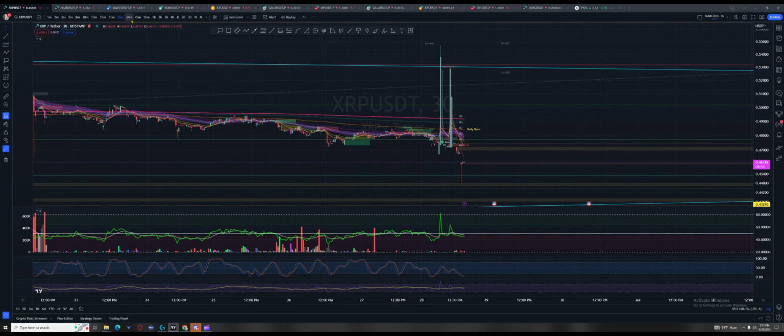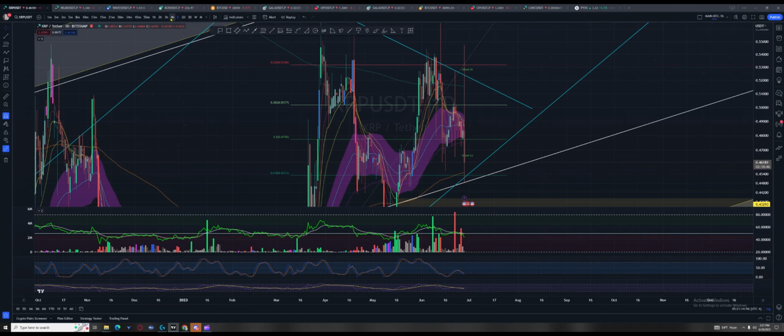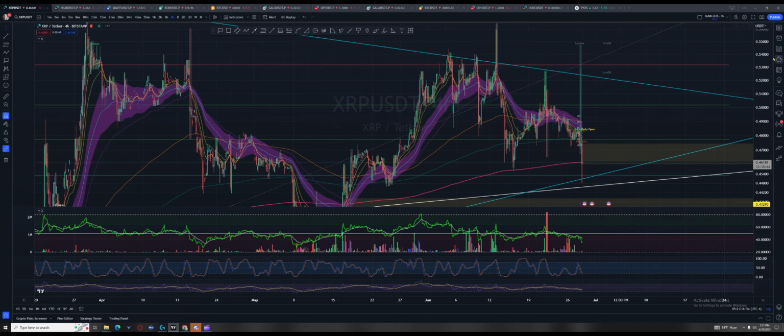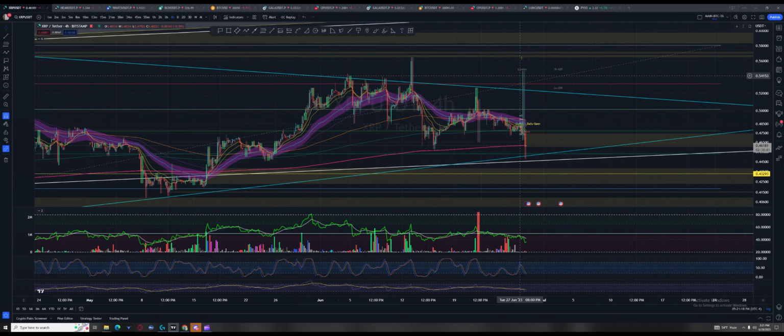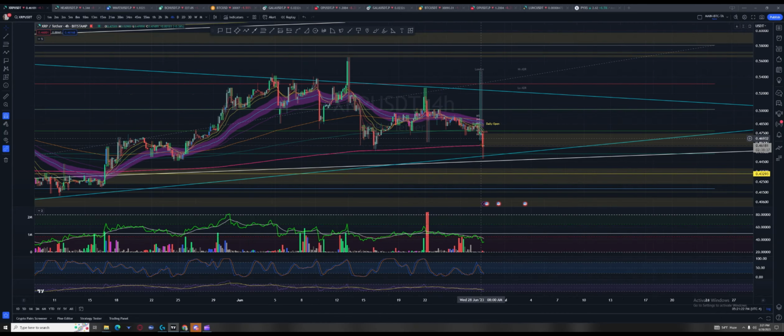So I don't like this chart. I hate the Bitstamp chart. But I put all my lines on it, so I have to go to the daily or the 4 hour for it to look normal. Because these wicks, well, they could happen on other exchanges. But the point is, daily open, you don't have a lot of room though.